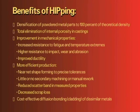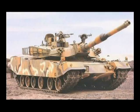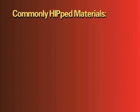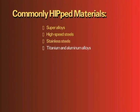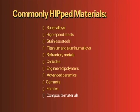The need for long-lasting, high-performance components exists in a countless number of manufactured products, and hipping is employed in a number of major industries, including automotive, aerospace, military, heavy equipment, industrial machinery, marine, oil and gas, and medical, among others. The materials that most commonly benefit from the hipping process include superalloys, high-speed steels, stainless steels, titanium and aluminum alloys, refractory metals, carbides, engineered polymers, advanced ceramics, cermets, ferrites, and many types of composite materials.